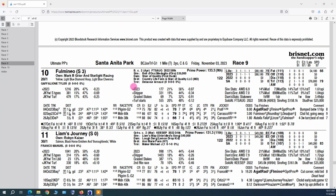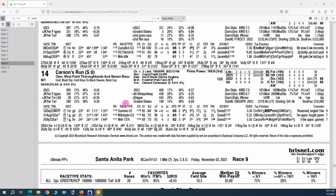And then the other one that I liked most was Carson's Run for Chad Brown. He won this grade 1 this summer at Woodbine. I really like this guy. I just wish he wasn't stuck outside here. I may end up having to put some kind of win money on him, depending on where he goes on the board. Christophe Clement is one of the premier turf trainers in America, but has a terrible record in the Breeders' Cup. He's just overdue to break through, and this is a pretty good shot for him to break through.